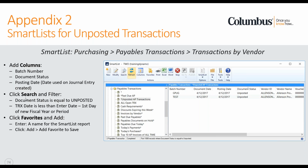to your columns, then you'd click search and add a filter for the document status is equal to unposted. And the transaction date is less than the first day of the new fiscal year or period. Once you have those in, you should see a quick little exception report that shows you those unposted AP transactions. At that point, you can hit the favorites button, add a name for it, and click the add button and add favorite to save. This way you'll have it to use anytime during your month end or year end closes.